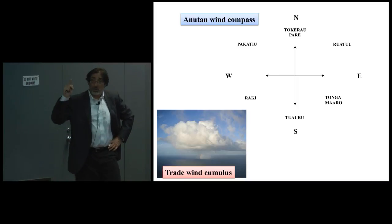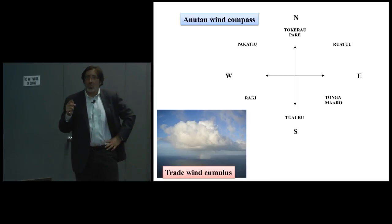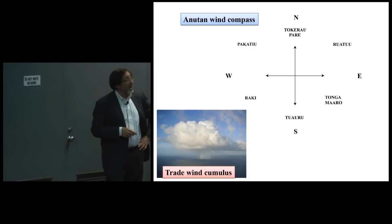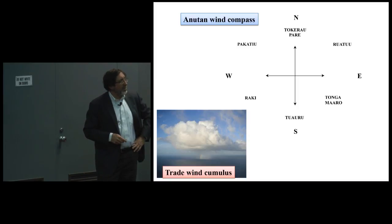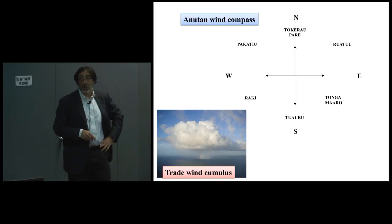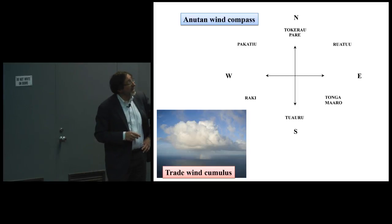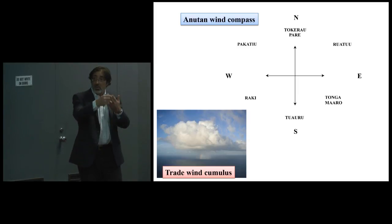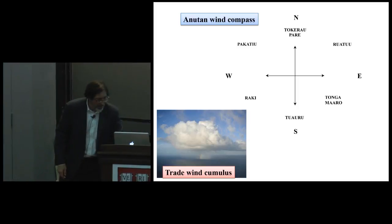Now remember, I told you that the Inuit used wind as a directional indicator. You can do the same thing when you're in the Central Pacific. In the period between April and October and November, roughly speaking, the winds blow out of the southeast and are quite regular. These are the trade winds and are accompanied by these clouds called trade wind cumulus clouds. It has this very distinctive shape associated with it. And in the island of Anuta, the name for southeast is Tonga. And so Tonga is both southeast, the trade winds, and this island cluster that exists to the southeast. That word does triple duty.